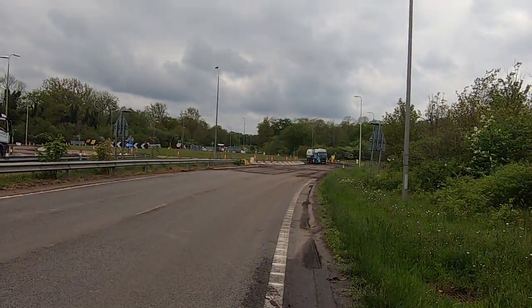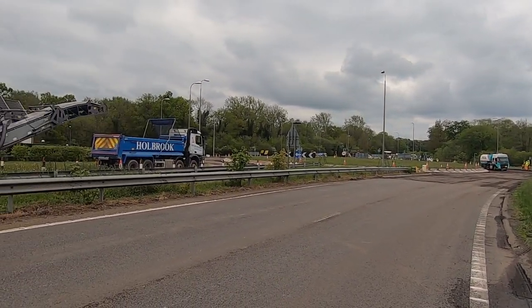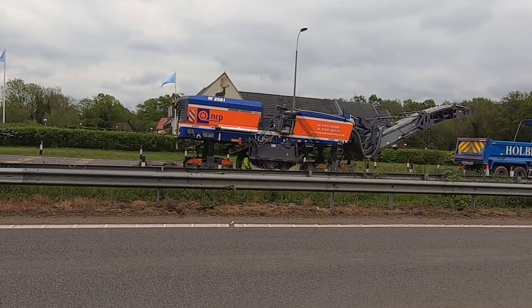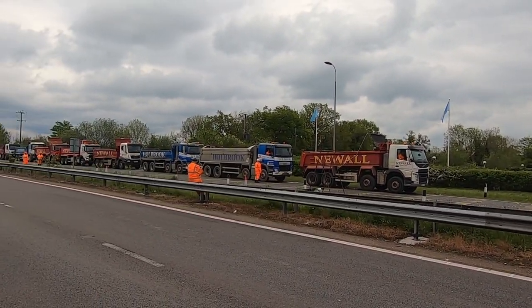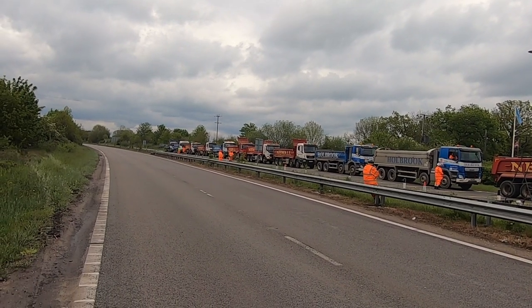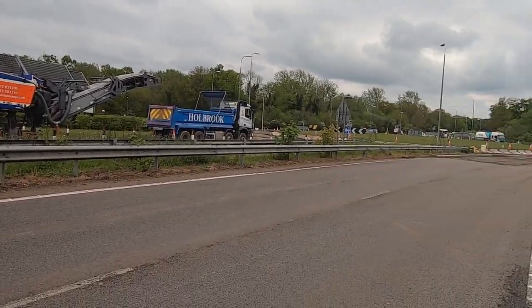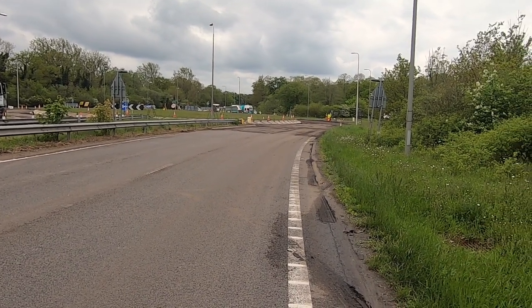So we're on the job on the A11 on the roundabout, just changing some picks. We're using Holbrook. That's the boys underneath just doing the picks. Just had water delivered, and then we've got another. We've got 14 lorries in total for today's shift. Going round, around, around. See a sweeper going round and round a bit.